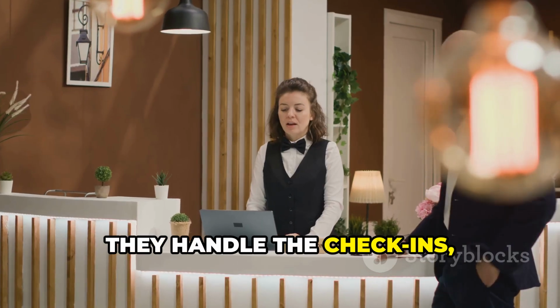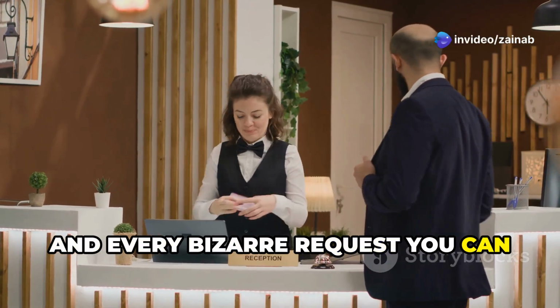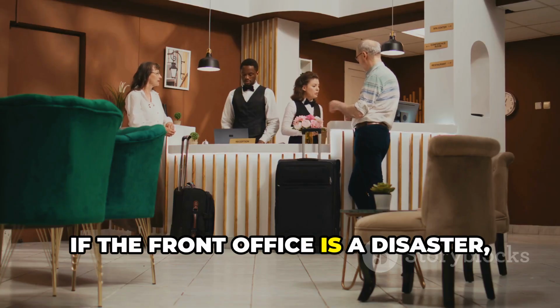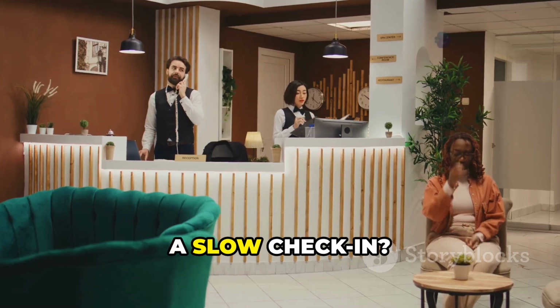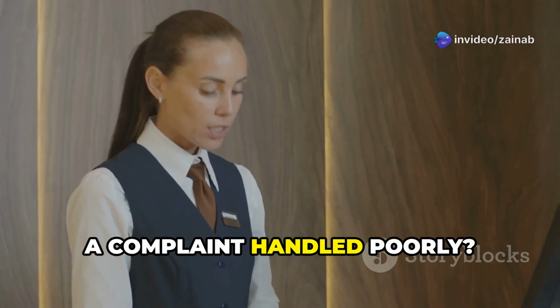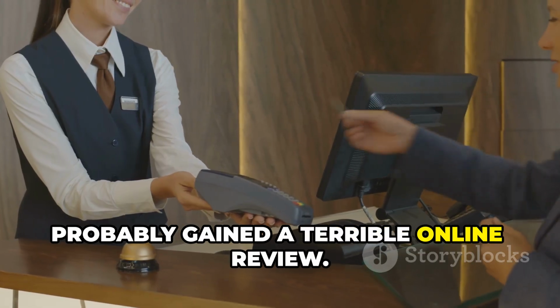They handle the check-ins, the checkouts, the endless stream of reservations, and every bizarre request you can possibly imagine. They are the first line of defense and the primary point of contact. If the front office is a disaster, the rest of the hotel doesn't stand a chance. A slow check-in, guest is already annoyed. A lost reservation, you've just created a nightmare. A complaint handled poorly, you've lost a customer for life and probably gained a terrible online review.